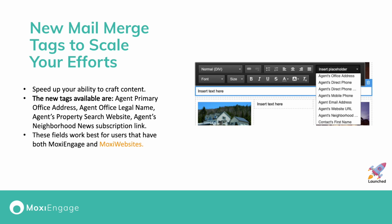And then I think the one that's easiest to take for granted that I'm most excited about is actually the merge tags. I know this is going to sound silly. The addition of new merge tags in your Engage emailer. And so being able to speed up the ability to create your content, adding additional merge tags like your primary office address, office legal name, property search website, and even your neighborhood news subscription link. So all of these fields added in. Obviously, if you have our websites, these are going to work way better for you. But just being able to include those really relevant fields right there in your emails is an awesome new feature that I'm personally really excited about.